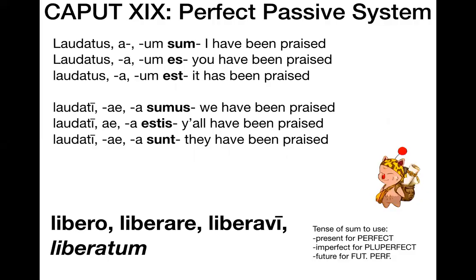So these are all the present passive. There you go, online kids. You didn't even need me to make the chart the whole time. That's present passive endings. You can write them down and pause if you need to. But then the old mascot who shouldn't be here, he's not invited, is telling us that we use the present form of sum esse to make perfect passive, and we use the future form of sum esse to make future perfect passive stuff. And then we use the imperfect form of sum esse, which I'm going to show you in a second, to make pluperfect.